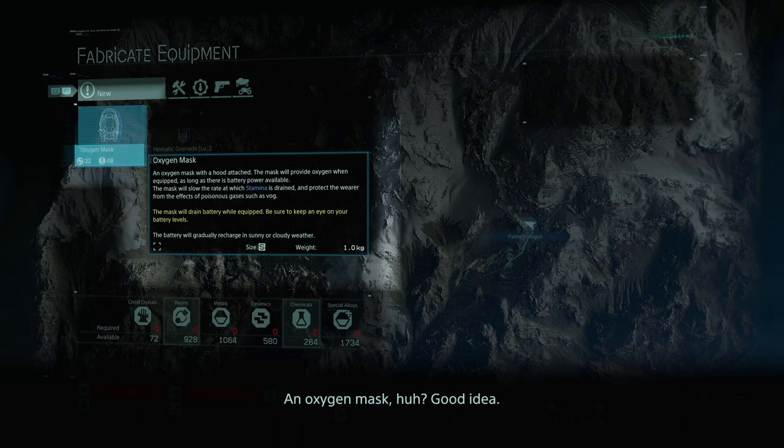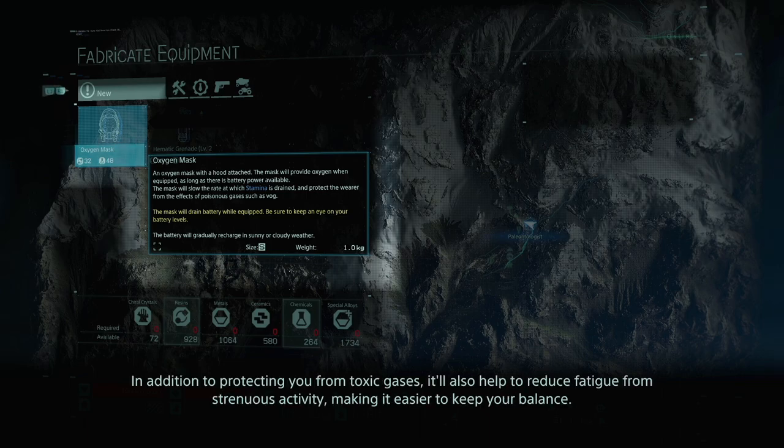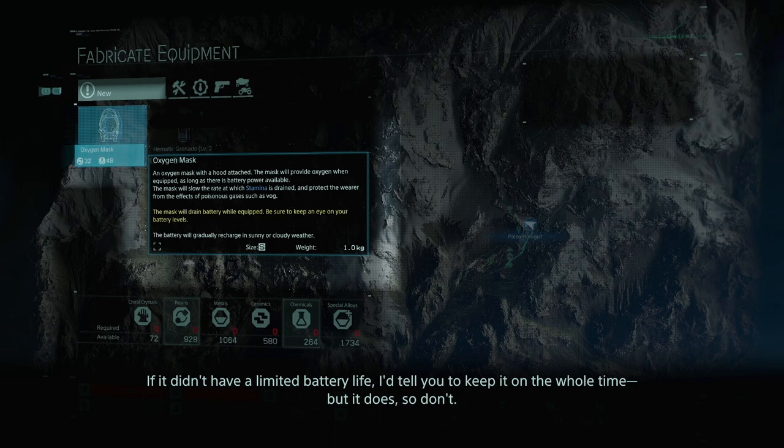An oxygen mask, huh? Good idea. It'll filtrate the air and keep you breathing normally. In addition to protecting you from toxic gases, it'll also help to reduce fatigue from strenuous activity, making it easier to keep your balance. If it didn't have a limited battery life, I'd tell you to keep it on the whole time. It does, so don't.